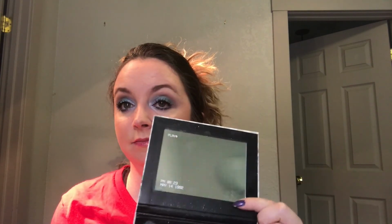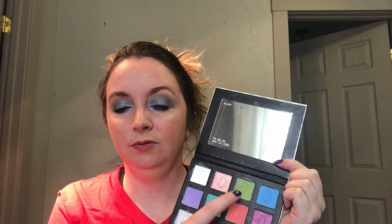I think if I were to do this again, I would use blue only on the outer corner instead of all over the lid, because I'm not totally comfortable with this. But I think if it was just on the edge, I'd be a little more comfortable with it. Maybe even if a green were on my lid instead of this one, or go green to teal, I don't know. What do you guys think? It's not bad.